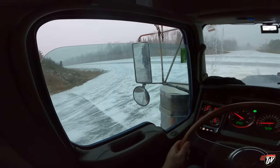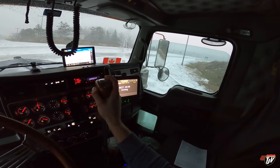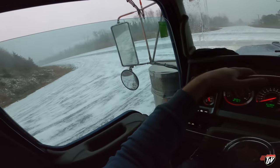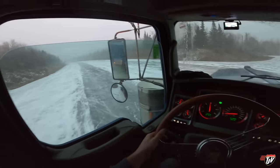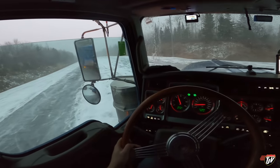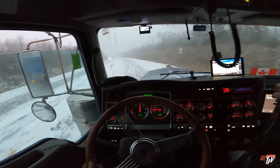Oh, this is a sketchy corner, especially in wintertime. Can't see anybody coming that way. I don't see anyone. You just sort of got to send it and put your four ways on once you get on here and just pray everyone's paying attention when they come whipping around that corner and not going too fast.